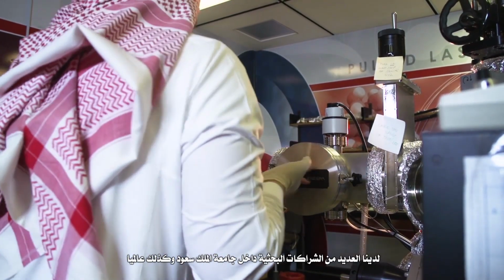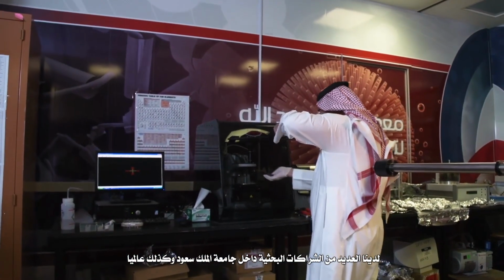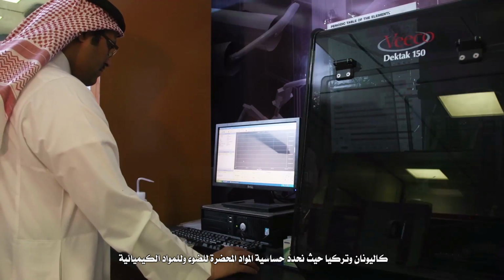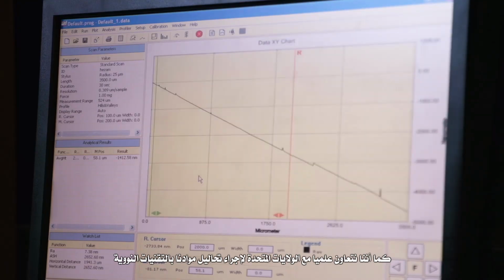We have collaboration with several people within King Saud University and also internationally, such as in Greece and also in Turkey, to identify the sensitivity of this material to light and to some chemicals. And also we have collaborated in the United States to analyze this material using nuclear techniques.